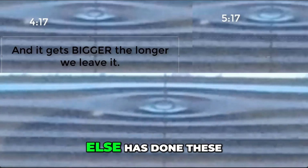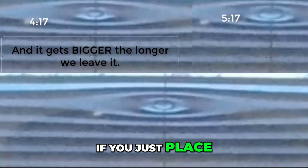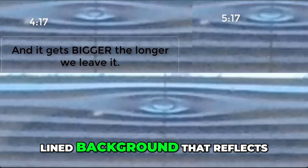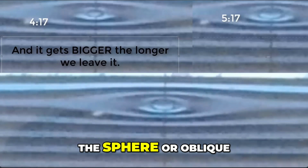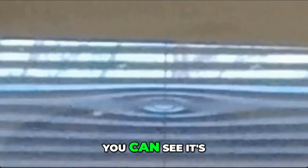I don't believe anybody else has done these experiments except myself. If you just place a magnet underwater, you won't see anything. You have to have a lined background that reflects off the water. And as you can see from the timestamps above, the sphere, or oblique sphere, because it's not a complete sphere, as you can see, it's squished.